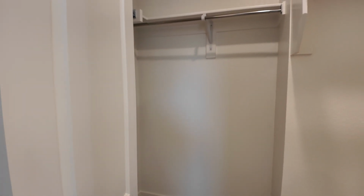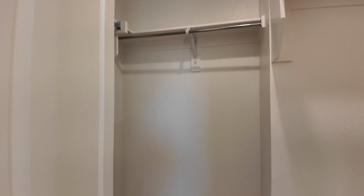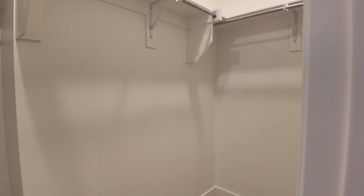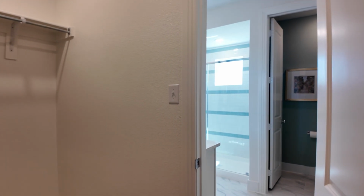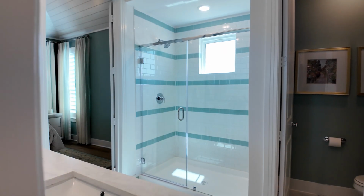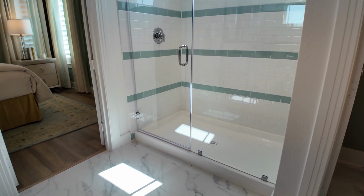Spacious, but not a wasted space, if that makes sense. So I like the various hang heights. You could get a second level of bars in here and almost double your size of the closet if you needed that. But this is a big closet. And then back into the bathroom. So you can, like I say, you can see that super cute shower surround that they chose for this shower.